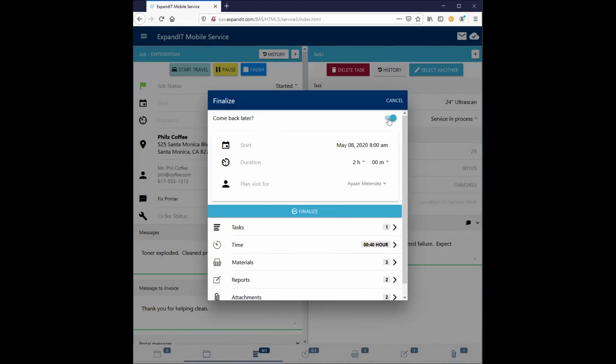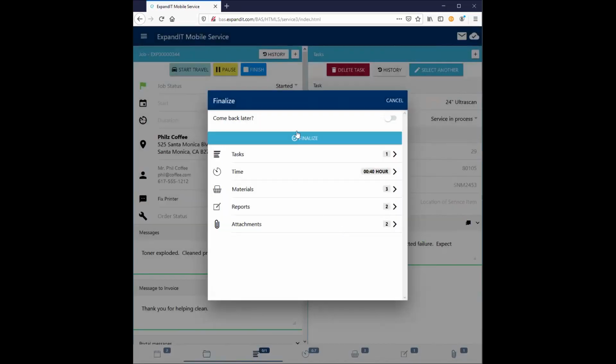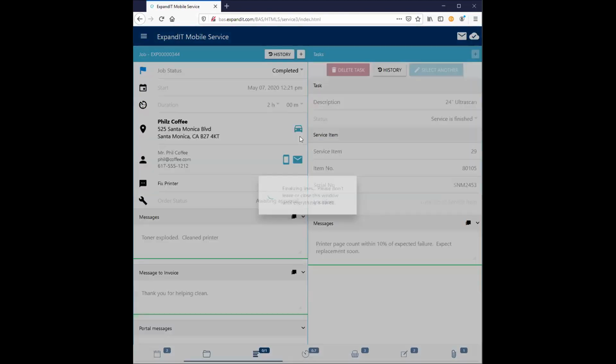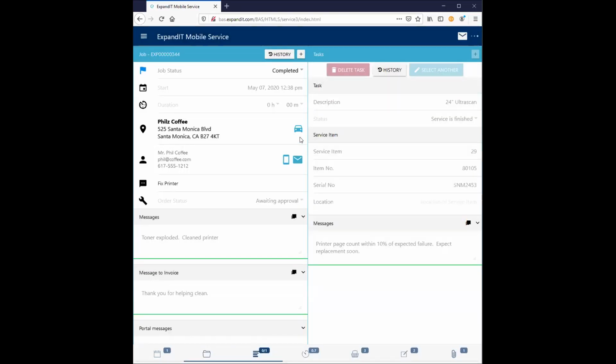So for the purpose of this, I am going to say that I'm completed. And it's going to ask me if I want to set it to finished again, since it set it then to partly serviced. And I'm going to go ahead and say finalize. Once finalized, the mobile technician has no way to transact against this. So finalized for an order or a work order does not mean that something is completed. It doesn't mean that it's closed.